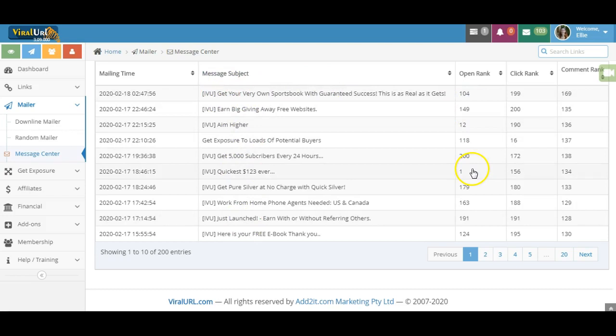So let me just look here very quickly. Here's one that has an open rank of 1. Look at this title: Quickest $123 ever. So this email is getting no interest at all. And the reason for that is because it's saying nothing, you know, quickest $123 ever. Apart from the fact that most people on this site are probably making a lot more money than that, this is an email that's not getting very much interest.